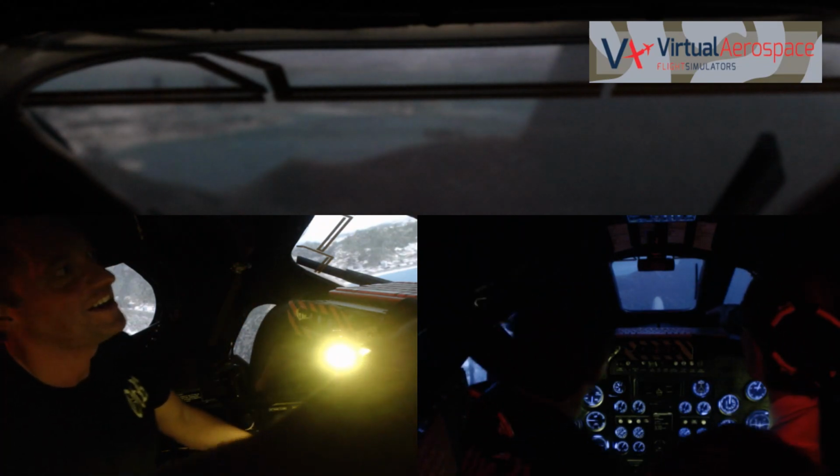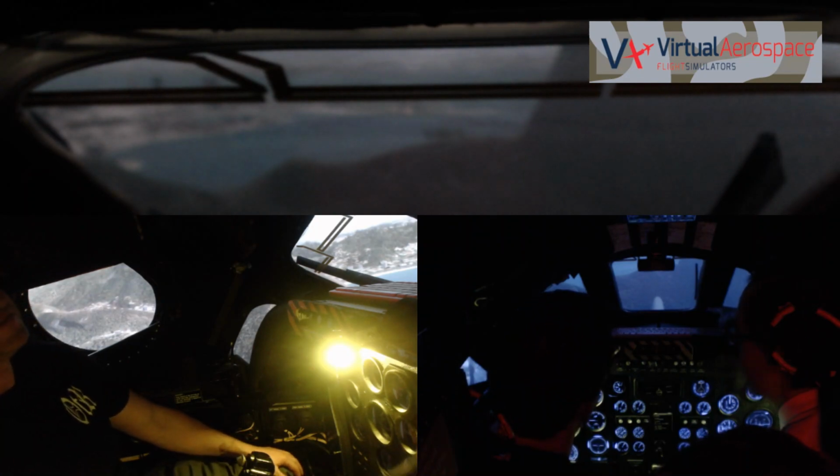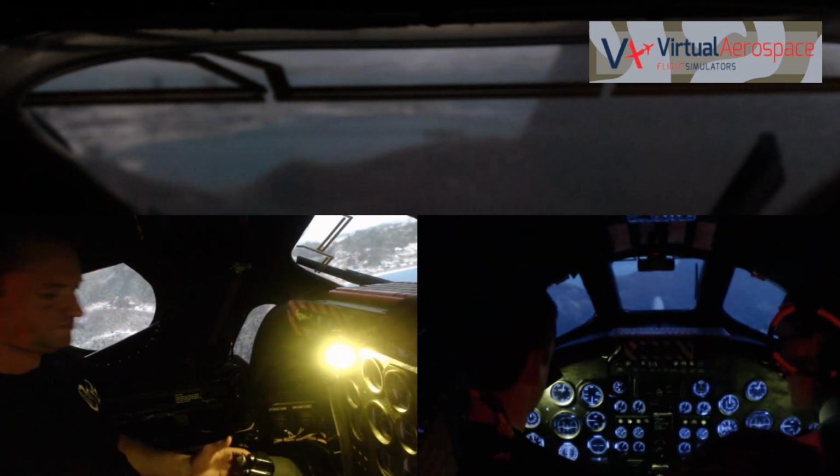What went wrong at the beginning is you let the nose drop. So wherever that grey probe points, remember, if it's pointing at that mountain, that's where we're going to end up. So instantly, as soon as you start flying, you've got to get it just above the ridge. Okay. A little bit of power.